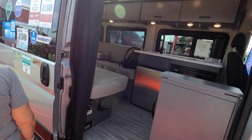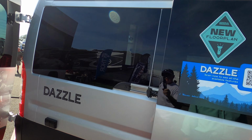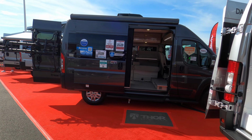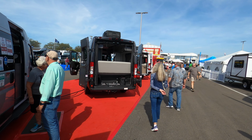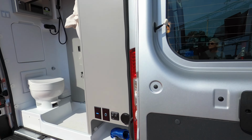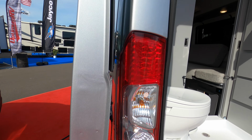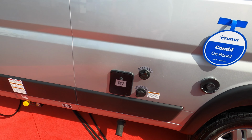So this is the new Dazzle. And these, there's another, that's a scope, but that's a Dazzle as well. And then over here is another Dazzle. But I'm focusing on this floor plan. And then over here, you got your connections.